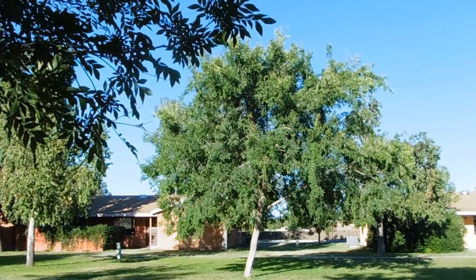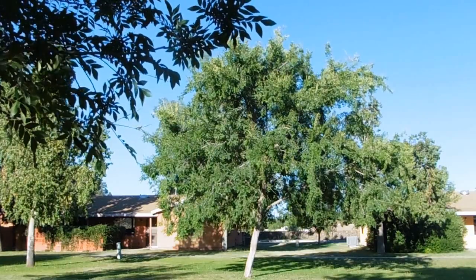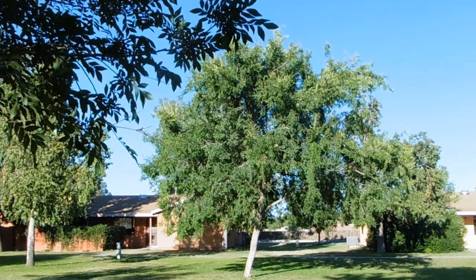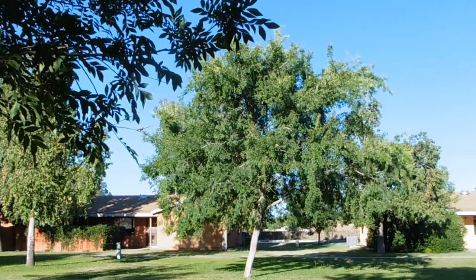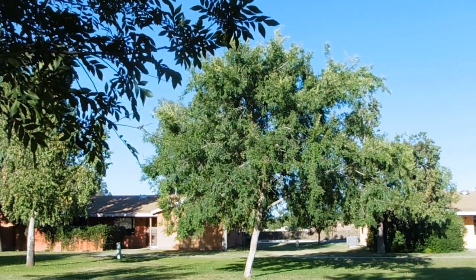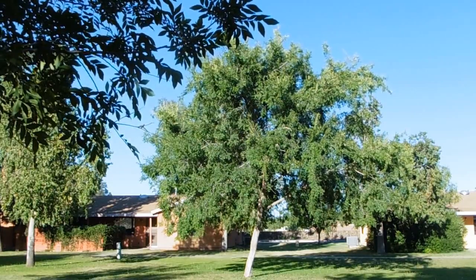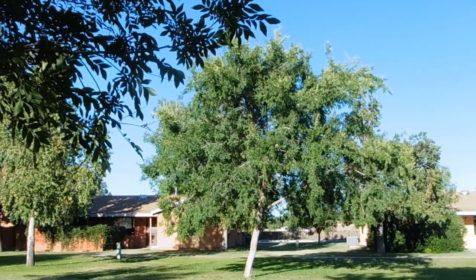In late autumn after Thanksgiving, Chinese elm leaves turn yellowish red, providing Phoenicians like you and me with a brief display of fall color. In the spring, the new growth of leaves is a brilliant bright green. These leaves then turn dark green during the summer months.